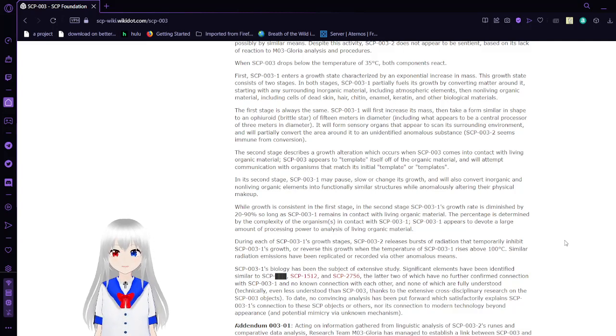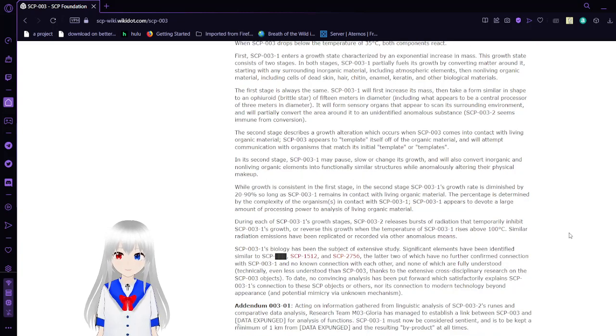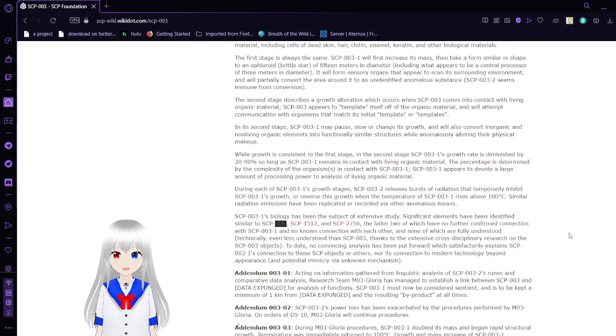It will form sensory organs that appear to scan its surrounding environment and will partially convert the area around it to an unidentified anomalous substance. SCP-002 seems immune from conversion. The second stage describes a growth alteration which occurs when SCP-003 comes into contact with organic material. SCP-003 appears to template itself off the organic material and will attempt communication with organisms that match its initial template or templates. In its second stage, SCP-003-1 may pause, slow, or change its growth.